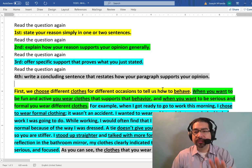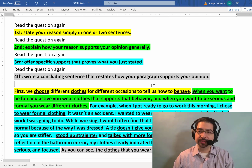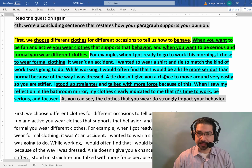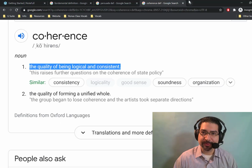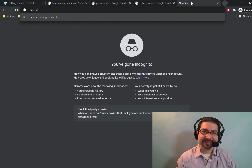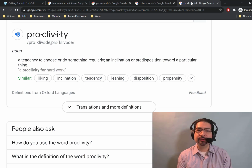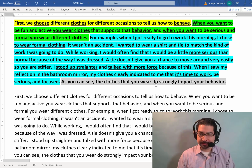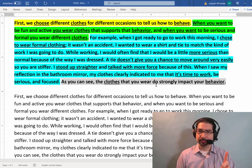So now what you have understood is the units of sentences and steps. Now we're going to dig into grammar. Now this is a pretty big deal, because a lot of times when students write, there is a habit, and we'll give you a nice vocabulary word for that, a proclivity. So it's a nice word, proclivity, a tendency to choose or do something regularly, an inclination or predisposition toward a particular thing. Students have a proclivity to really write something big and then double check the grammar.